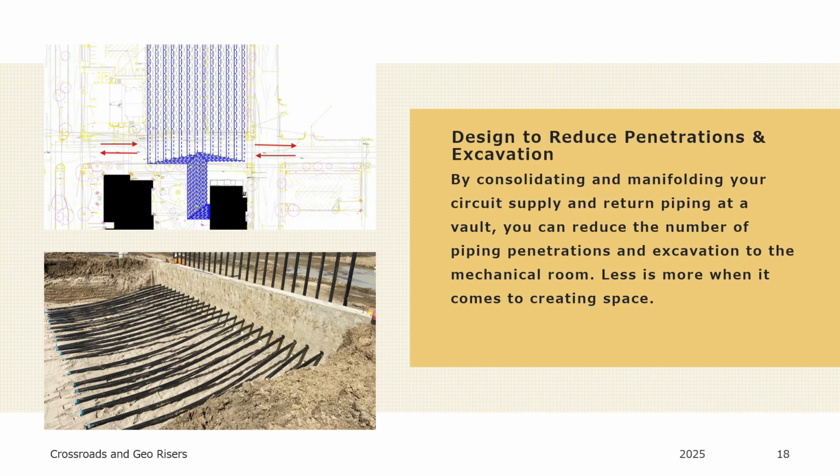If you look at the bottom picture, this is an example of all the pipes, all the circuit supply and return pipes going into what is going to be a future mechanical room. So it takes a lot of space there. You can see how much excavation occurred, and just the points of connection you're going to have in the mechanical room there.